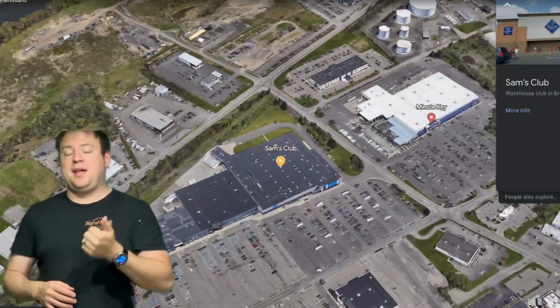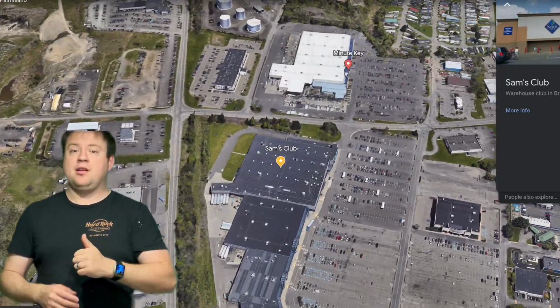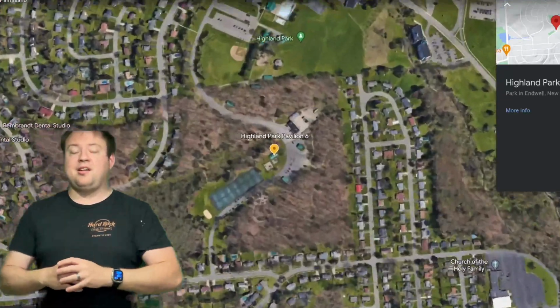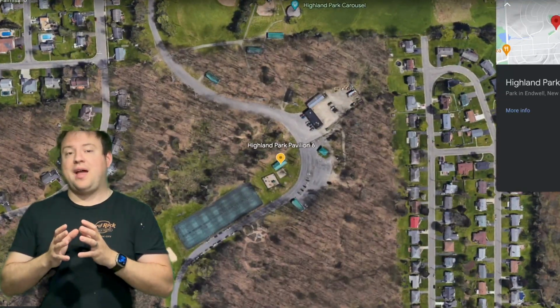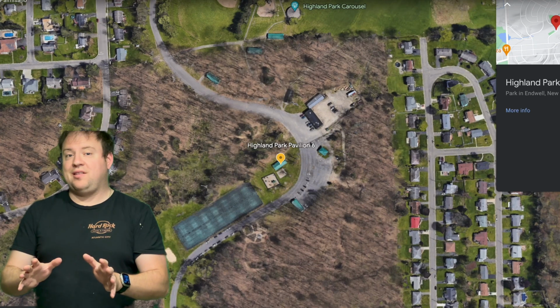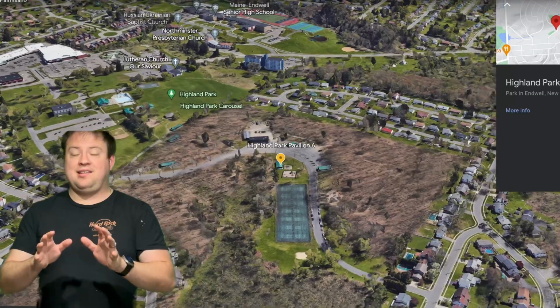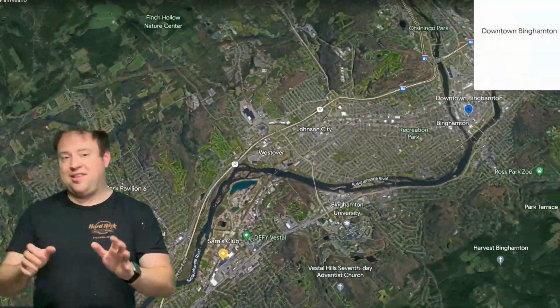The first one's going to be at the Town Square Mall in Vestal, New York. Super busy weekend day for these tests. The next test is going to be at Highland Park in the town of Endwell at a not so busy location, a very quiet park with an AT&T cell site, not as close as the other tests.